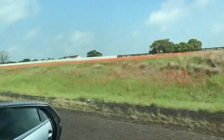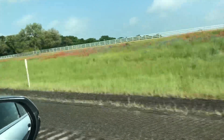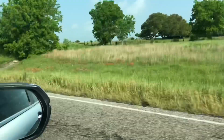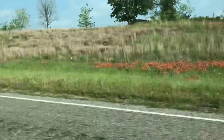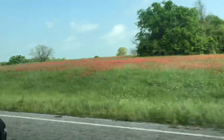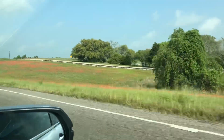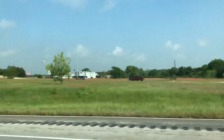We are now seeing larger and more dense fields of Indian paintbrush, but not too many bluebonnets just yet. As we approach Waelder, Texas, we see even more abundance of Indian paintbrush and some of the yellow flowers, and we're now even starting to see bigger patches of bluebonnets. I don't know how well you see that in the distance there. It's really pretty.